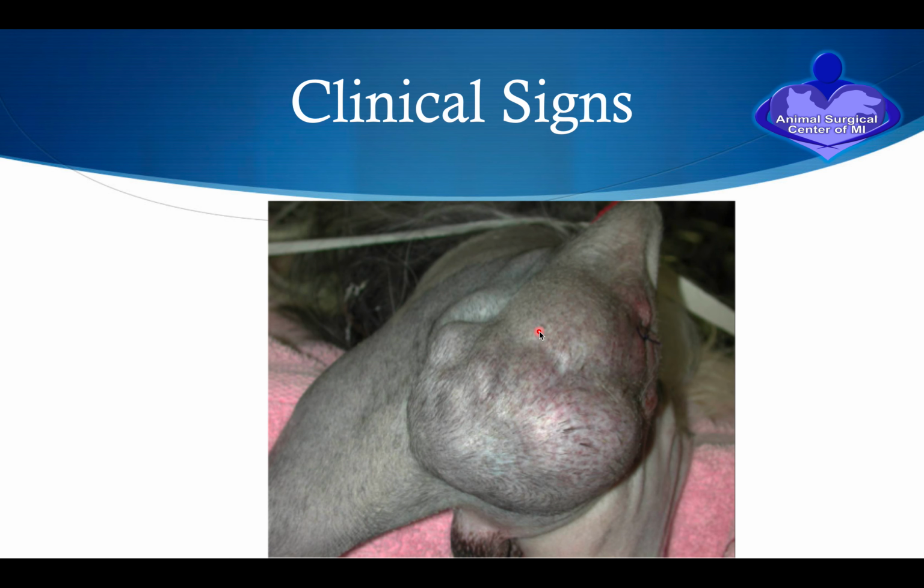From a pet owner's perspective, this is what you may see. This is a very extreme case, and in this, there is a tremendous number of organs, small intestine, bladder, prostate, rectum, that's all pooched out or herniated into the hernial sac.